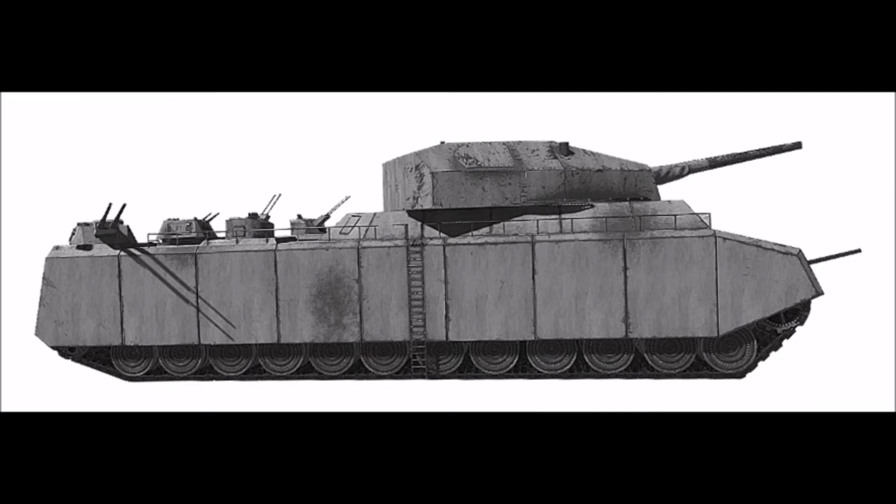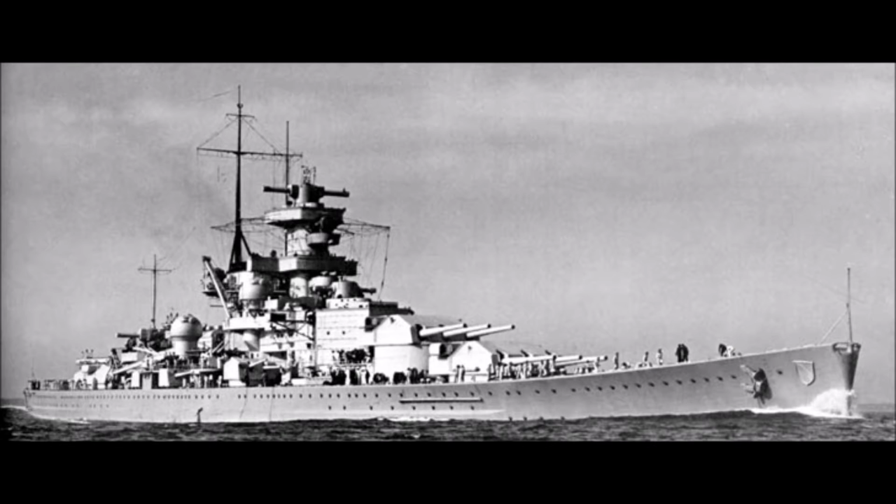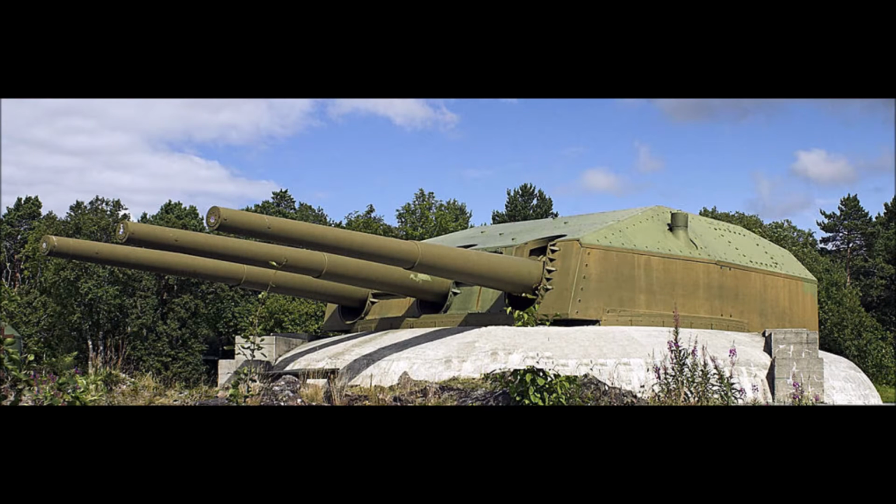Now, the big guns are a bit interesting, because the guns, as well as the turret, would have come from a Scharnhorst class battleship, as seen here. Basically, they would remove one of the guns to assist in the loading mechanism, and then just put the turret straight on top. And that's quite a big gun to put on a tracked vehicle.